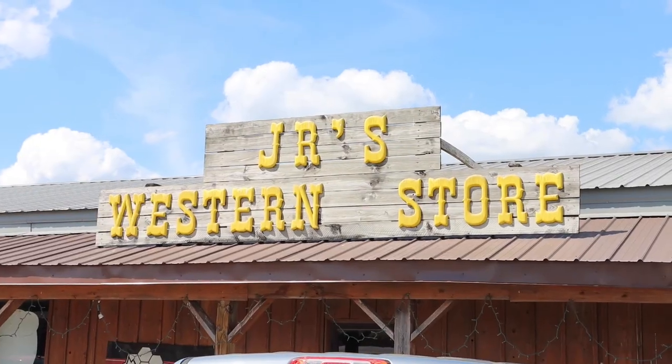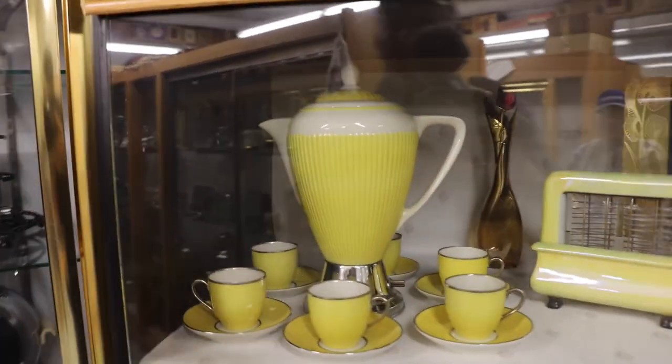So number 5. This was my kind of little neat thing. We went to the world's largest small electronic appliance museum. And when we say the world's largest, I mean the world's largest. It's in a Western store. Richard and Janice are the owners of the J&R Western store, and Richard started this passion, really his whole life, collecting small electronic appliances. I don't think I've ever seen so many toasters and so many irons in one location. It was really cool.